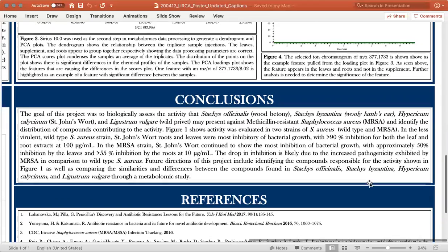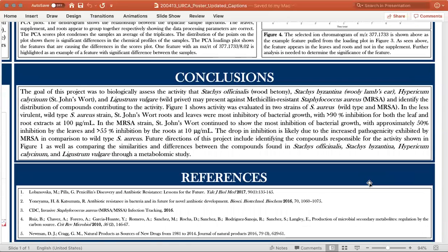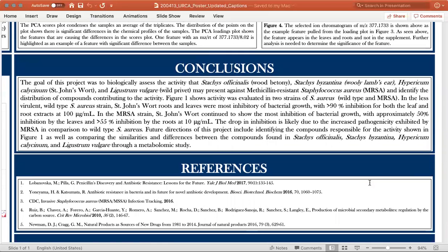The drop in inhibition is likely due to the increased strength exhibited by MRSA in comparison to the wild type S. aureus. Future directions of this project include identifying the compounds responsible for the activity shown in Figure 1, as well as comparing the similarities and differences between compounds in the botanicals.